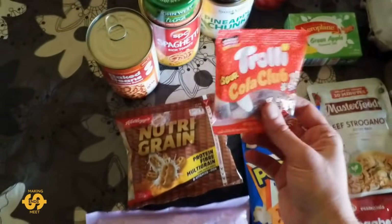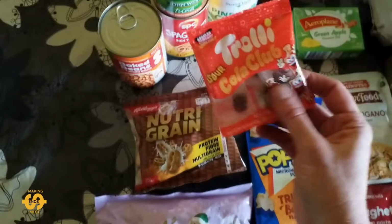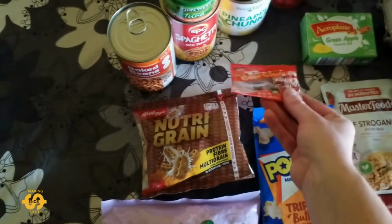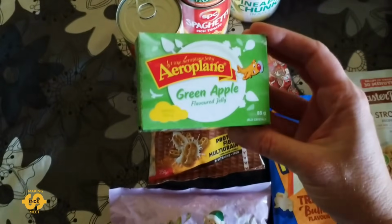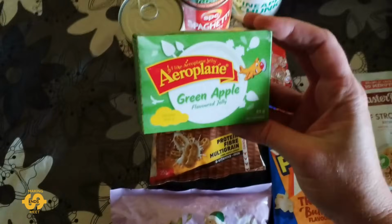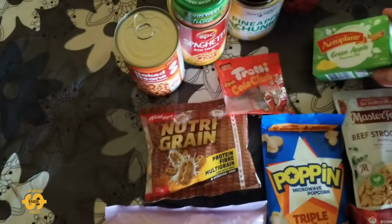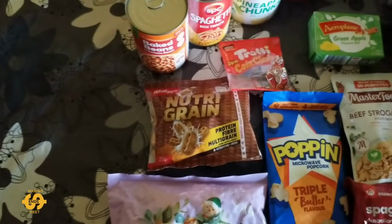And the kids will probably devour these sour Cola Club lollies, little cola bottles, gummy sort of ones. And I did also get some green apple flavoured jelly. Have you ever tried that variety before? Something a bit different. So that'll be a fun one to make as well. So that was all like the little extras I got.